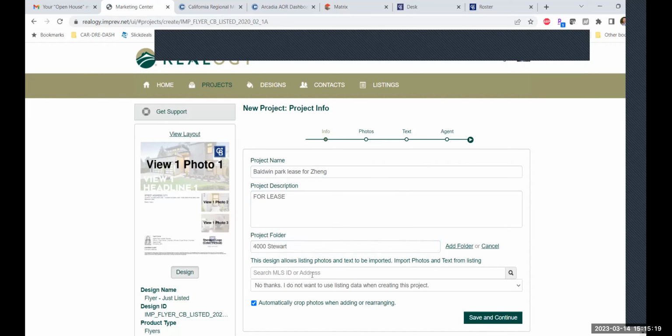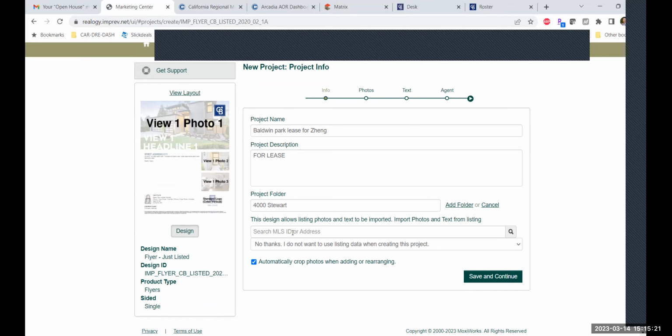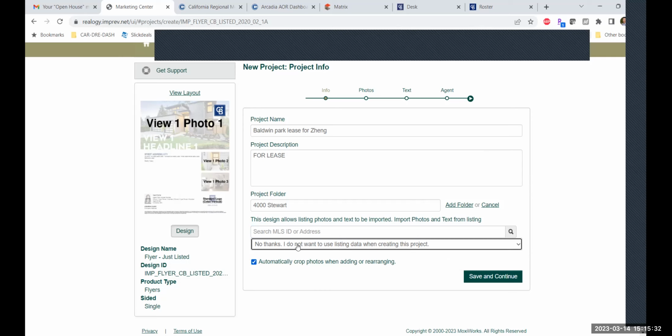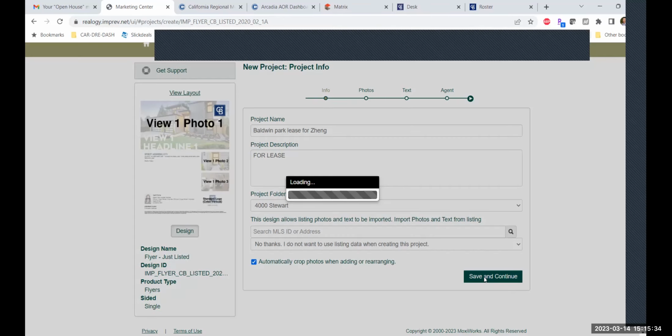Okay. So, search MLS ID or address. No thanks. I don't want to use listing data when creating. So I'm going to choose this one. I don't have the listing data yet. So I'm clicking there, save and continue.